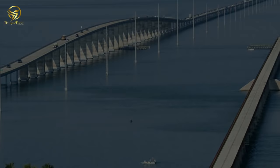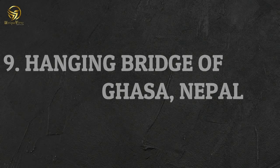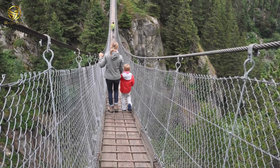Number 9. Hanging Bridge of Gaza, Nepal. The Hanging Bridge of Gaza should reasonably be described as the Swinging Bridge of Gaza. Due to the elevation and the area's perceptivity to high breezes, locals, residents, visitors, and livestock precariously cross as the bridge bends.